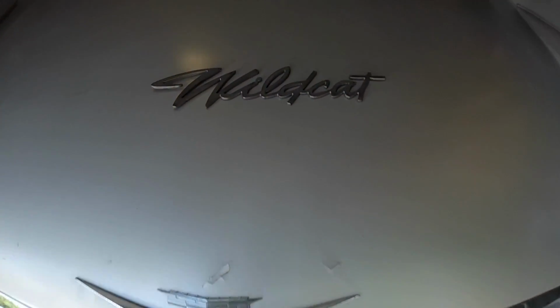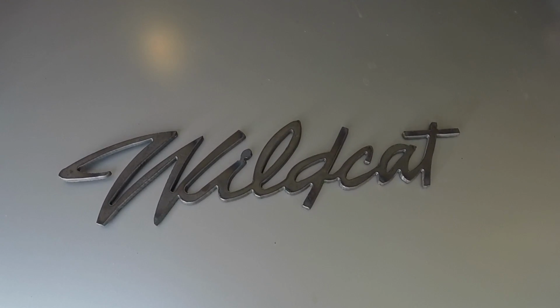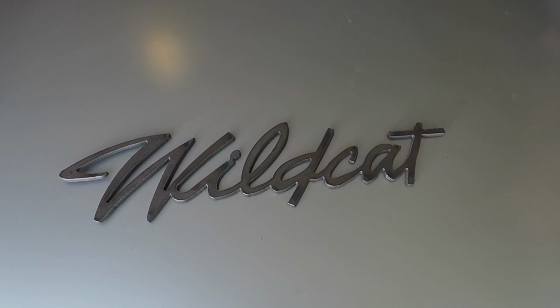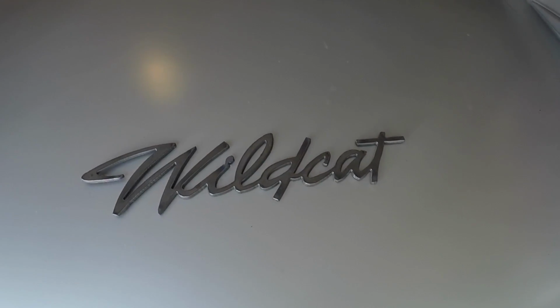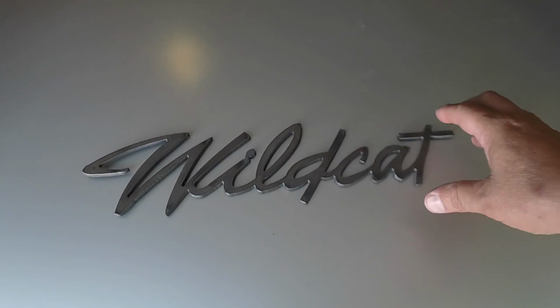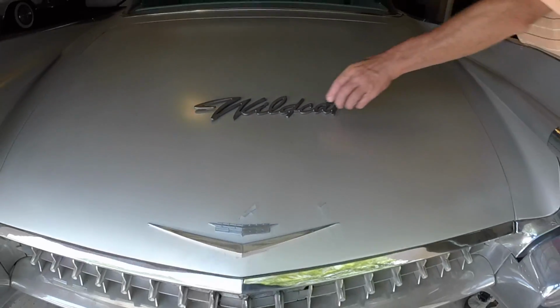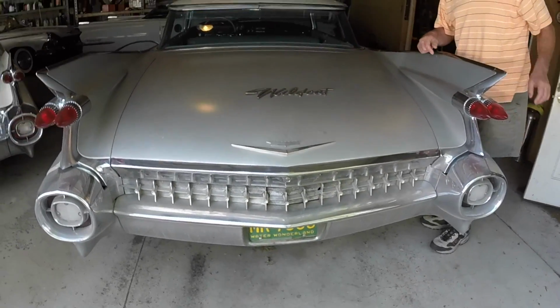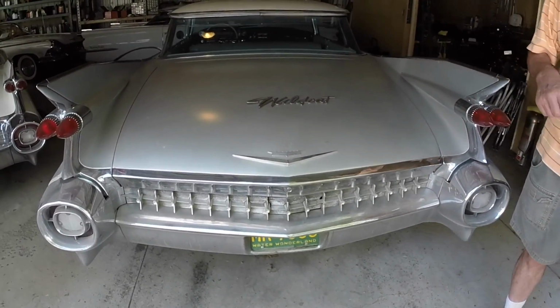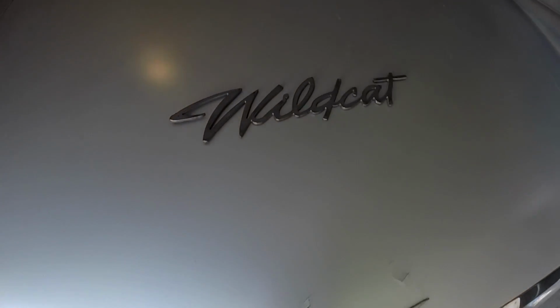The Wildcat sign that Howard had made up for me, burned out of steel. That's to celebrate the 40,000 views on the Wildcat and everyone that wanted to go for a ride in it. Yeah, it's plasma cut. So you've got a Cadillac Wildcat. Yeah, there you go. I'll rivet it on there, use some old wood screws, make it look proper.